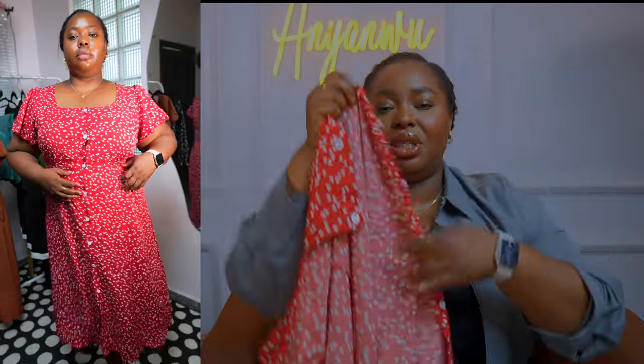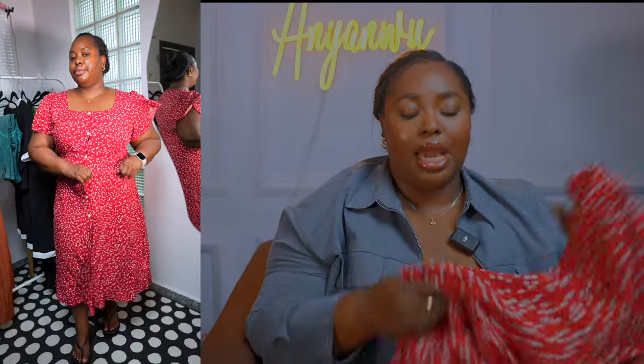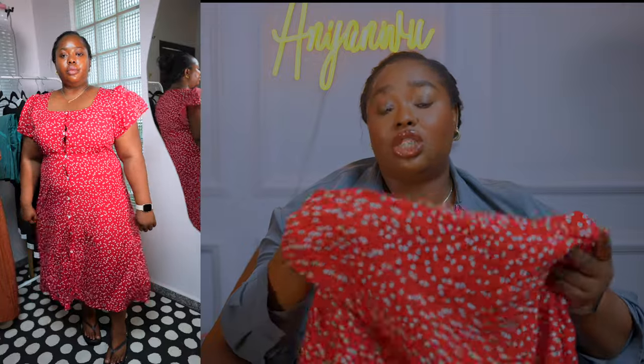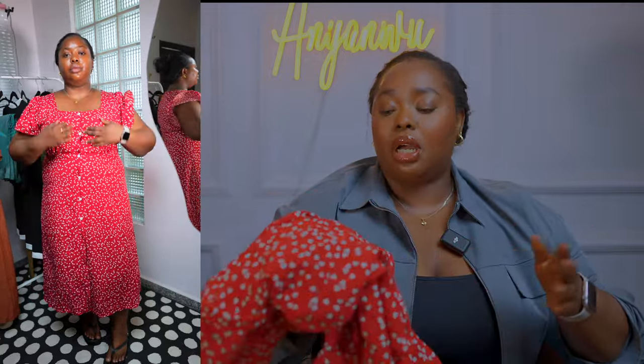You can choose to unbutton some of it and just show legs. The neckline is not low. It is such an amazing dress. You can wear it to church. You can wear it on casual days. Church, I mean evening service if you're looking to dress down. You can wear it on dress down casual days. The fit on me is nice.